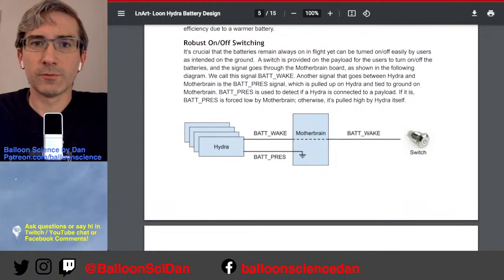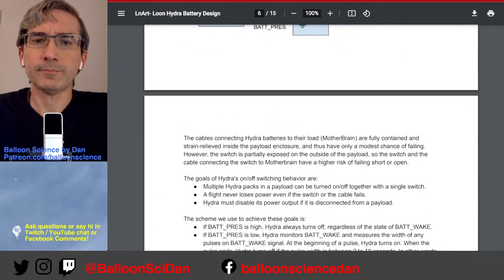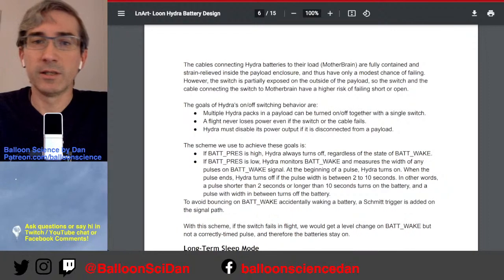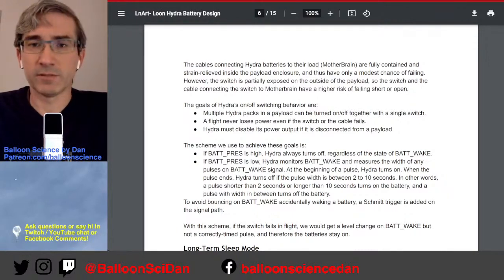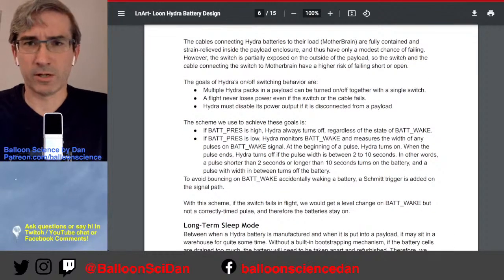Robust. Batteries remain always on, yet can be easily turned off by users as intended on the ground. Oh, interesting. They could pull up individual packs. That was definitely not there in the beginning. And you had to be able to turn off the whole thing in a terminal situation. Like when the thing lands finally, you don't want the solar panels still keeping everything alive on the ground for safety of people who find it. And also for the iridium data cost.